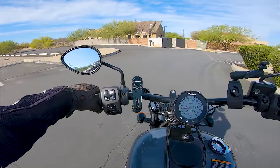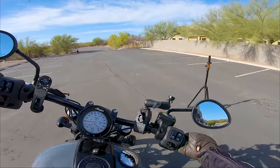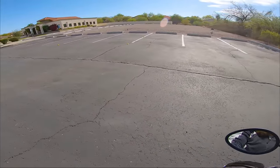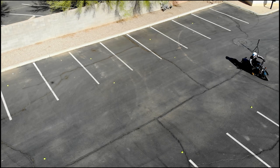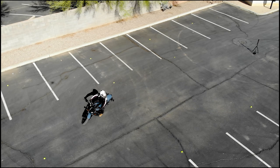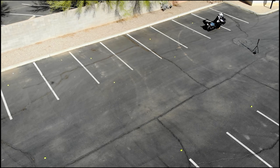I had to fix that drone. It was acting a little funky, slowly moving away. So here's what we're going to do, we're going to go through the middle of this instead of the outside. So head turn. Body weight. I went a little too wide, but you know what? I'm improving, right? And that is the whole point.